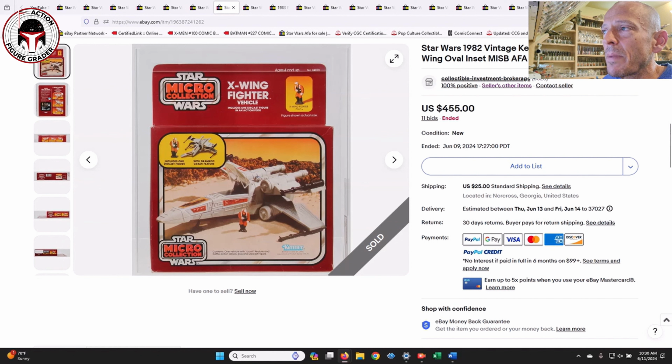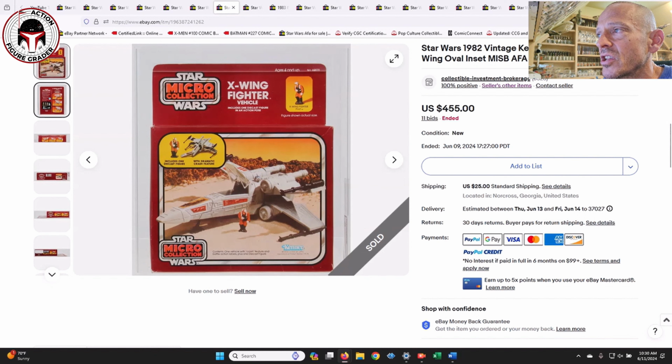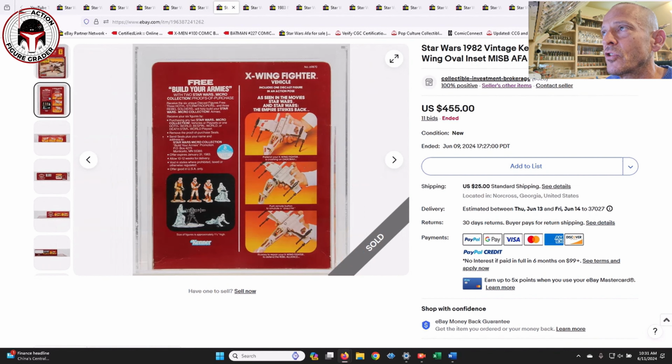But going back to the premise that I was starting with, the micro collection used to be really expensive for certain items. Now, how does this one get the AFA 80 with no crease on the flap? $455 on this one for the X-Wing. The X-Wing, the TIE Fighter, and the Millennium Falcon micro collection are three of the more expensive items. But how does this one get the 80, and then this one also gets the 80 when it's got that massive crease there? So this is one where it's appropriately graded.